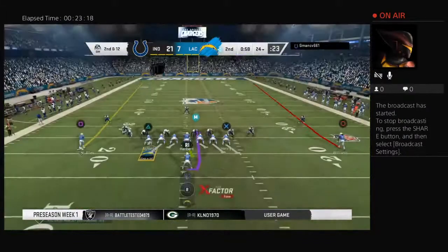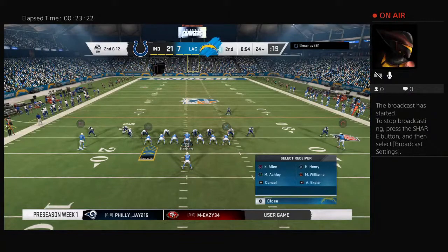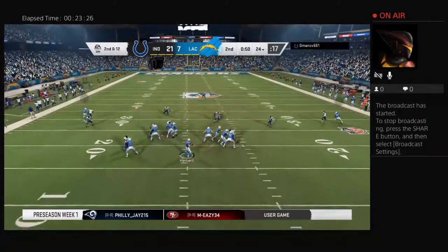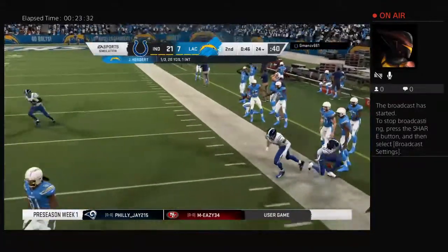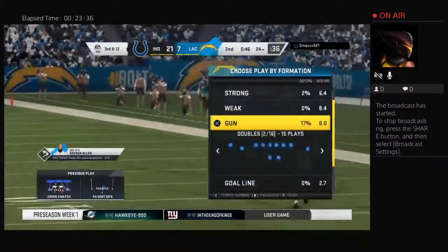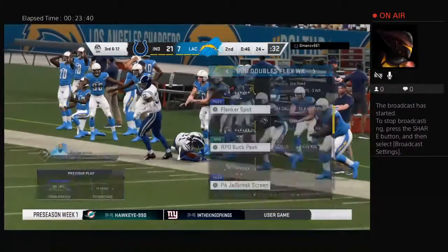Here's 2nd and 12. Hey, check Mike 57. Hit it. Back to throw, Herbert. And that is intercepted on the sideline. Wait, no. They'll say no. It was caught out of bounds. So this is just an incompletion here.